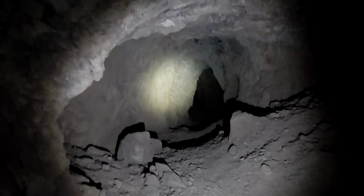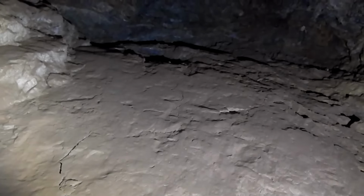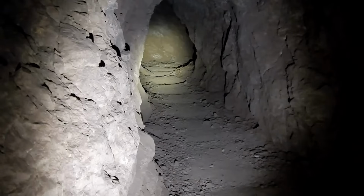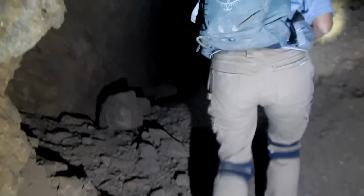Another intersection. It keeps going that way quite a ways. That probably keeps going that other way. Here's a raise up. I don't know what that does. Had track in it. Let's keep going this way. You remember where you are now, right? Yeah.